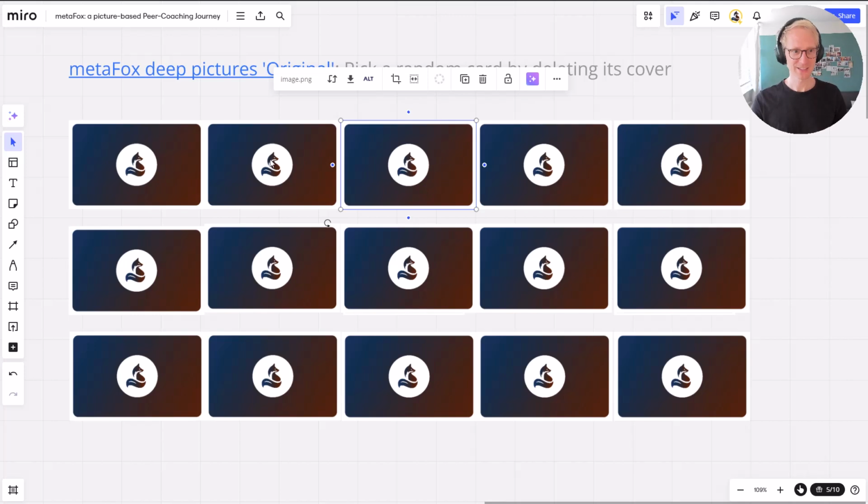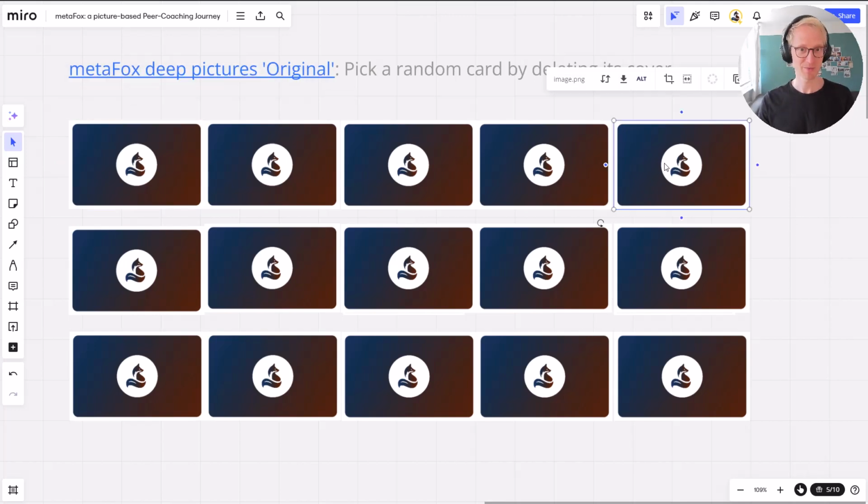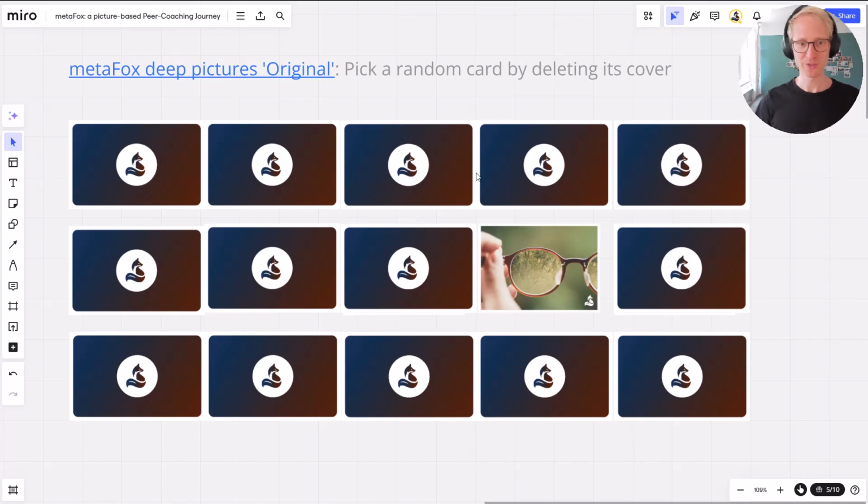What you can see here is also a set of equally looking metafoxes, and here we can basically ask people to just pick randomly, maybe this one or maybe that one, and then actually use the delete key from our keyboard to remove that card.